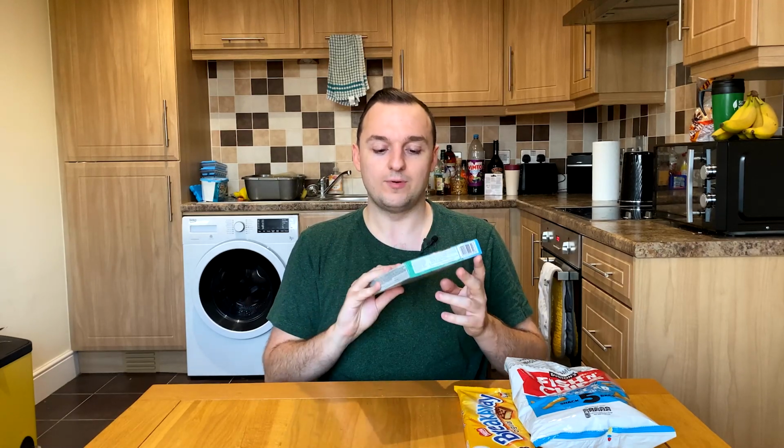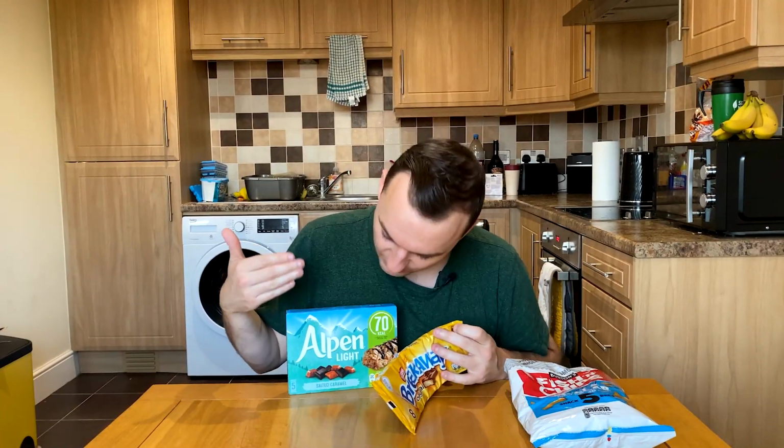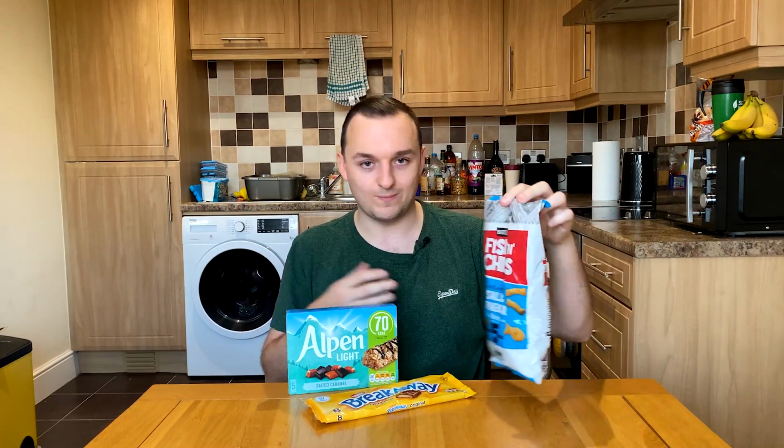I needed a breakfast item, you say. Breakfast item. These are Alpenlight salted caramel. They're only 70 calories, so a great breakfast snack. Now I'm probably going to have the breakfast snack slightly later in the day, probably between 10 and 11, because I usually have an early lunch. But again, 5 in a pack, 1 per day. That is my breakfast sorted. So again, I've got breakaways, I've got Alpenlights, and I've got the Burton's fish and chip salt and vinegar.